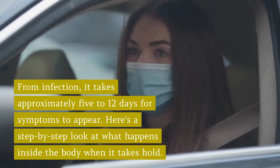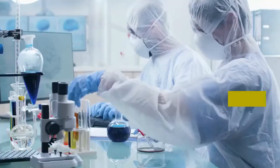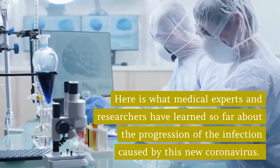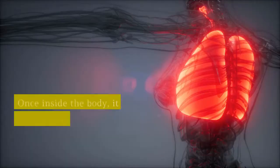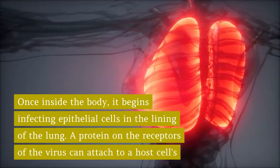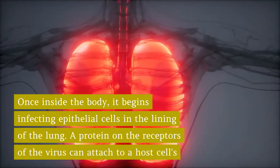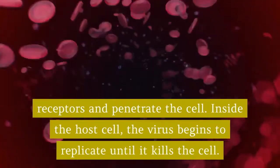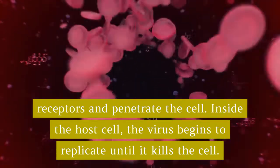Here's a step-by-step look at what happens inside the body when it takes hold. Here is what medical experts and researchers have learned so far about the progression of the infection caused by this new coronavirus. Once inside the body, it begins infecting epithelial cells in the lining of the lung. A protein on the receptors of the virus can attach to a host cell's receptors and penetrate the cell. Inside the host cell, the virus begins to replicate until it kills the cell.